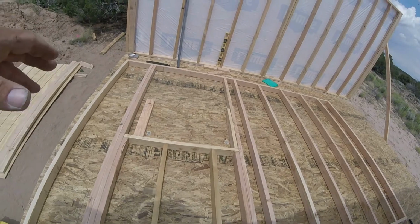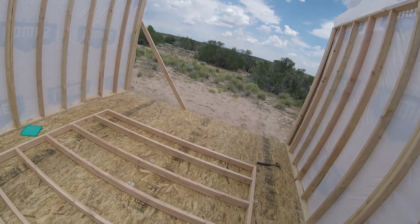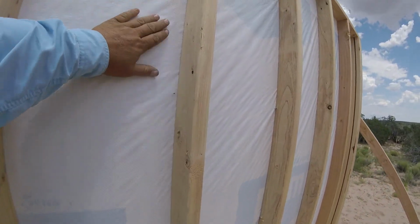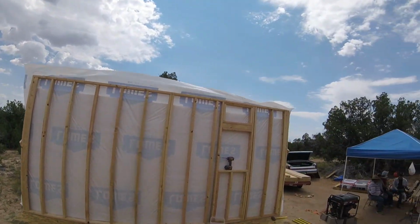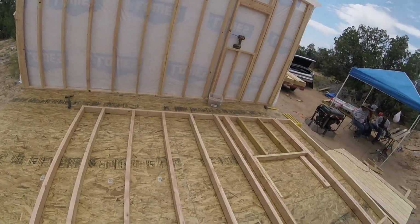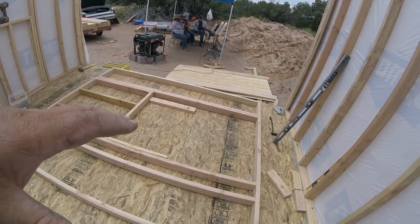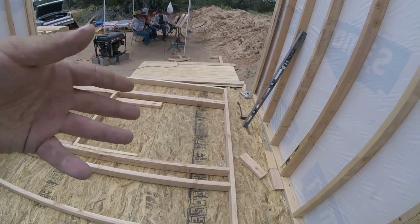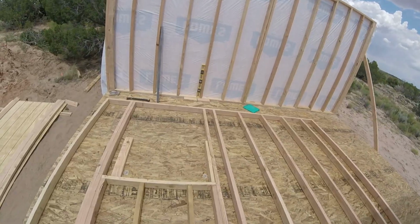So what I'm doing here is I'm building out the window. We have been sheeting, as you can see. We've been putting our house wrap on and then sheeting. So I'm laying out the window. I got to put the header in. I'm putting in the cripples, put the header in, and then my top studs, something I forgot to do over there. That's what I'm doing now.